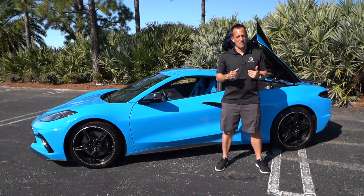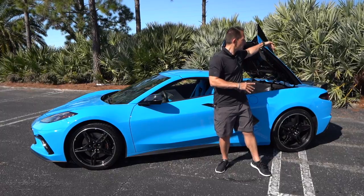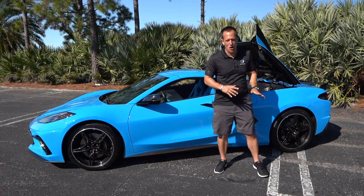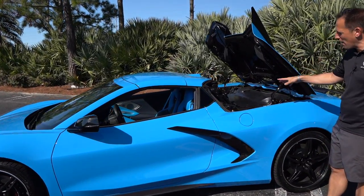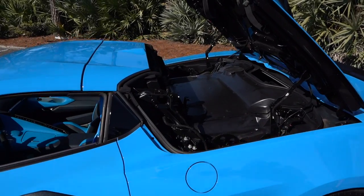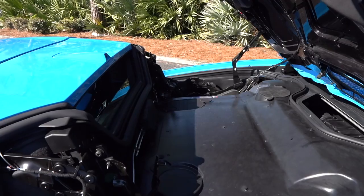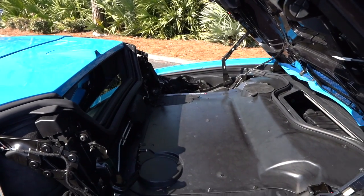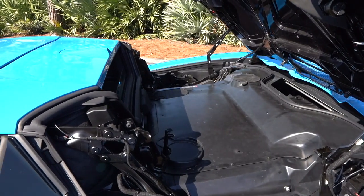All right, guys, time to talk about the engine. Now, what I did was I put the top back up and I stopped it to where the rear cover did not come all the way down. And this is why I'm zonking it. I wish there was just some way to see a little bit of the engine, but you're going to see absolutely none of it. Underneath that plastic cover is going to be that pushrod V8. Yes, still using pushrod technology, but boy, oh boy, Chevrolet's getting the performance.